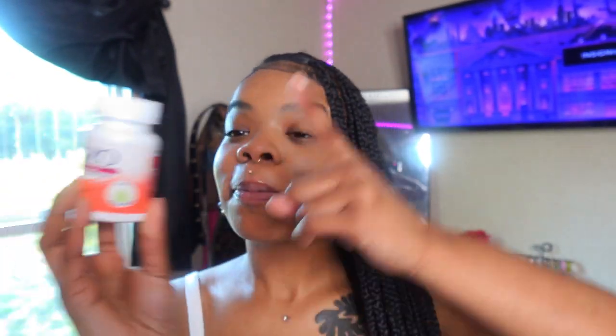Some tips for your cootie cat, along with the boric acid capsules, you can eat pineapples, drink cranberry juice, drink pineapple juice. Any kind of fruit down there is gonna make it smell and taste delectable, I promise y'all.